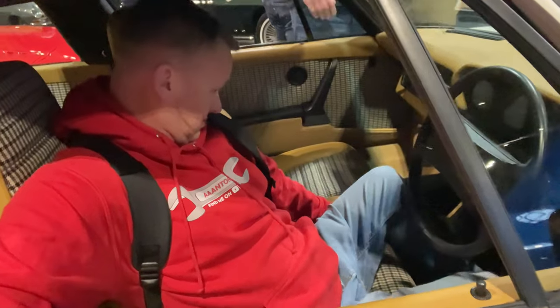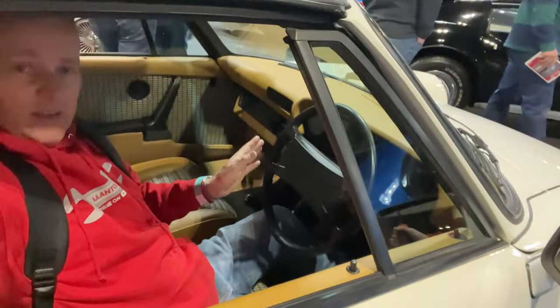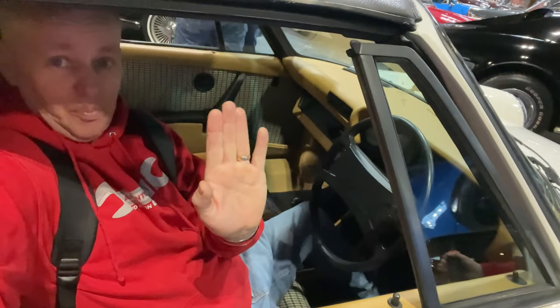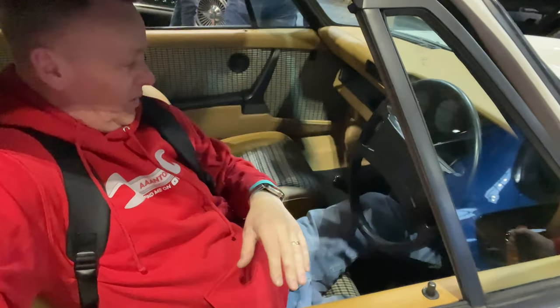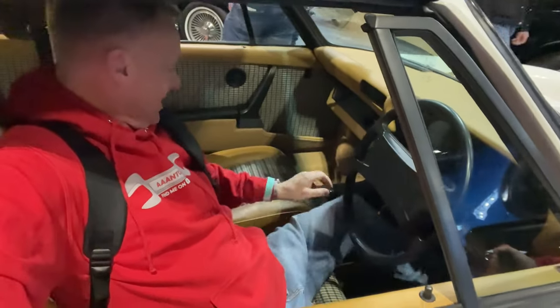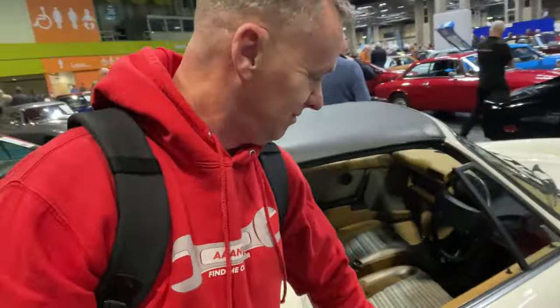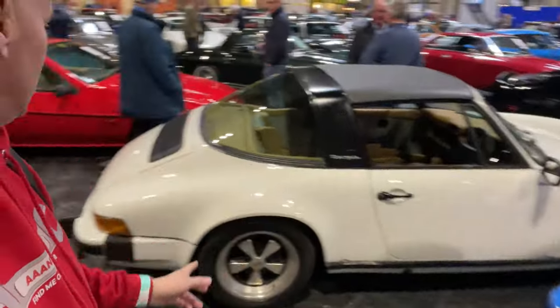Oh, the pedals are really peculiar. They're right over to the left, and the clutch is horrendous. The clutch pivots from the bottom. Doesn't a normal car pivot from the top? It pivots from the bottom. Feels really strange. Oh, I don't like that. And yet I've always liked these, but I don't know if I could. That kind of put me off a bit. And yet I love that shape.